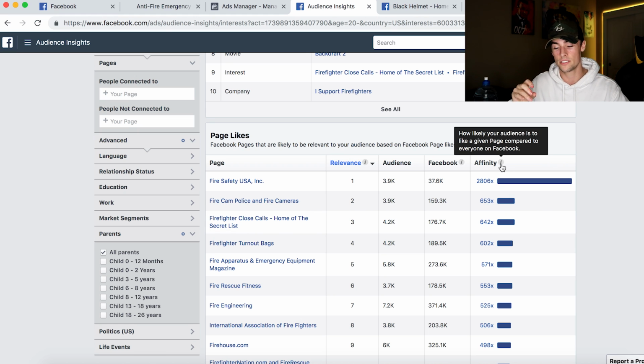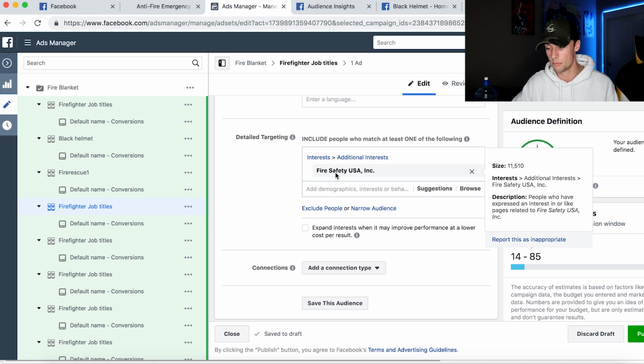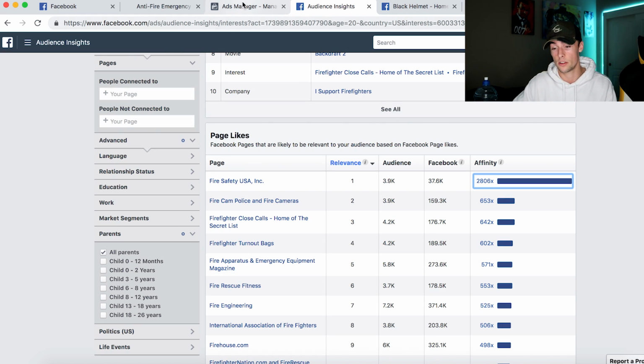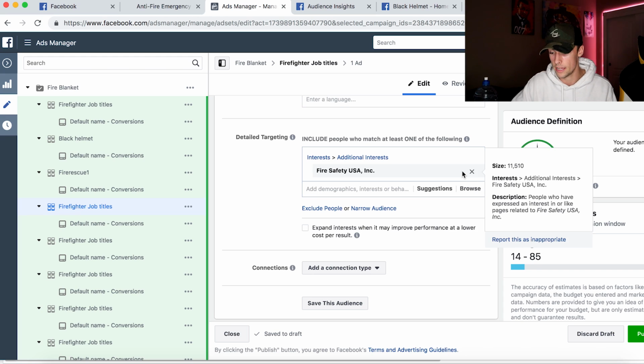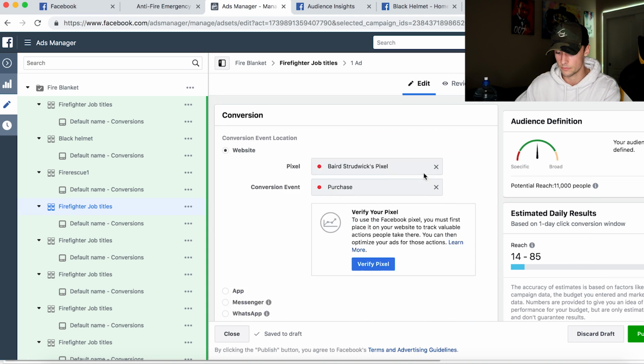So people who are interested in Fire Safety USA are 2,006 times more likely to like a given page because they like this one page. So that's just Facebook saying that this audience is very, very passionate about what they like. So I might even go ahead and test this one interest alone because the affinity is absolutely crazy. If I wanted to test it out, yes, my potential reach is 11,000, but if I'm doing a $5 a day ad set, I'm only reaching 14 to 85 a day, so I won't really exhaust my audience very fast. So I'm gonna test that out, Fire Safety USA.